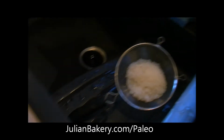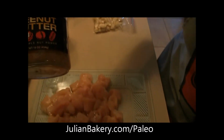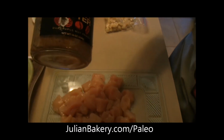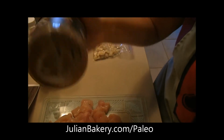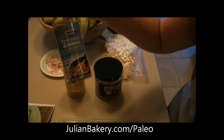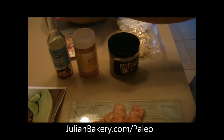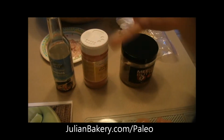And we've already mixed our sauce for our pad thai. So in this, we have our fantastic paleo peanut butter. We need another jar there, babe. Getting low. And then Coconut Secrets coconut aminos. Tasty stuff. Easy soy replacement right there. And what we did was we doubled the recipe because this recipe only serves 2.